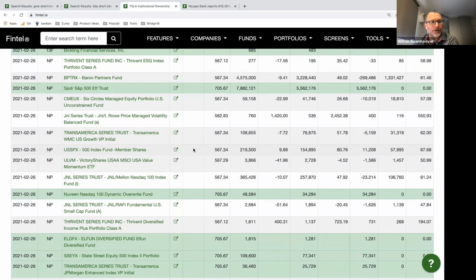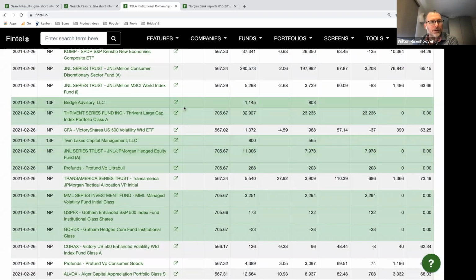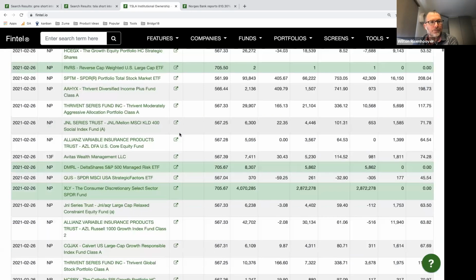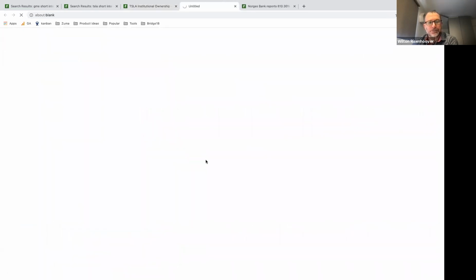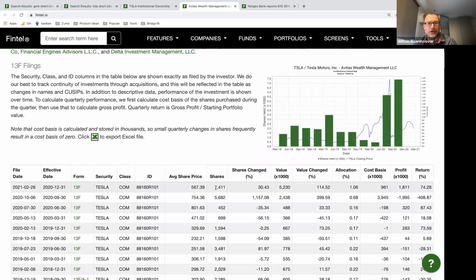Let's take a look at this guy right here, Avitas Wealth Management. So here we have a situation where, in order to find the average share price, we take a look at the shares and the value on this quarter, the shares and the value on this quarter, and average those to get this average share price over the quarter. Okay, so that's how we do this calculation.